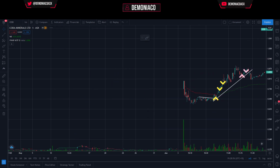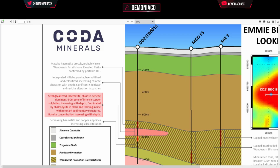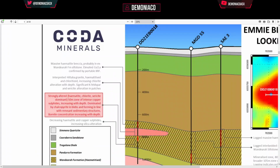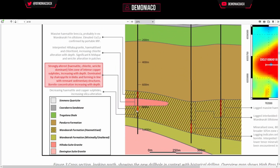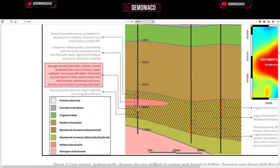It was a copper hit. So this is the announcement. I can't visually see where the copper hit is in this, but evidently it's there, and it looks like a lot. But scrolling down, you can see that this particular drill, DD21AB0018, which is this one here, it's 800 meters deep. At least that's where I believe that intersect is. That is from 837.6 meters, right? That's fucking deep.